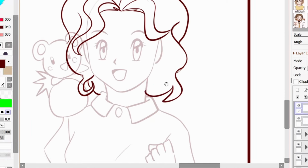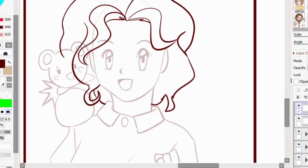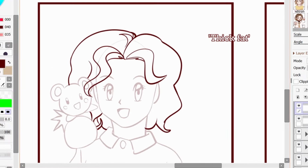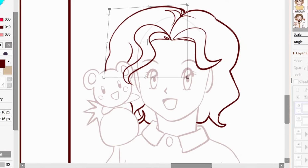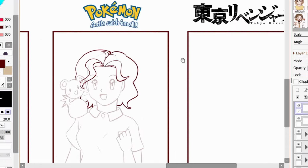Anyways, I added Azurill because it's one of my favorite Pokemon. And I looked it up, and it has 2 abilities, and one of them is Thick Fat, which, what even does that do? And the other one is Huge Power, and I also thought that was kind of funny.